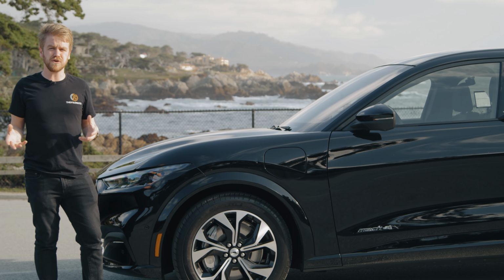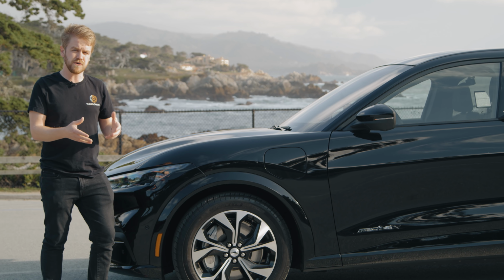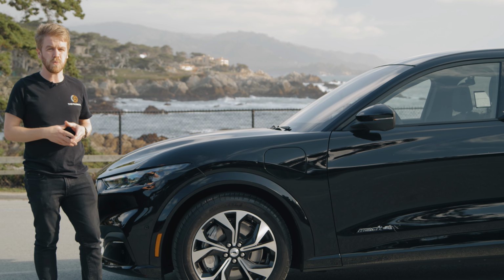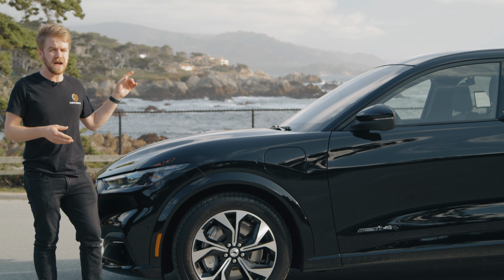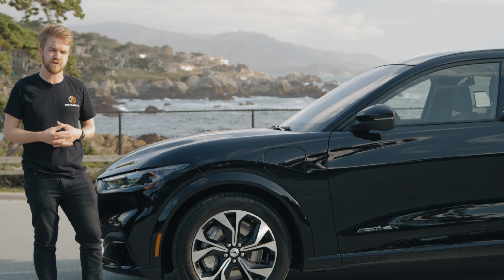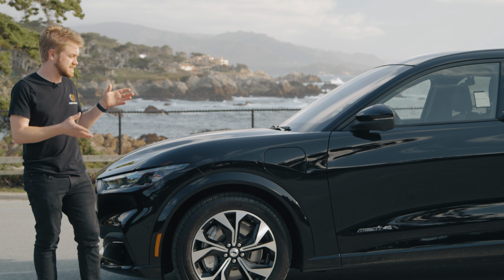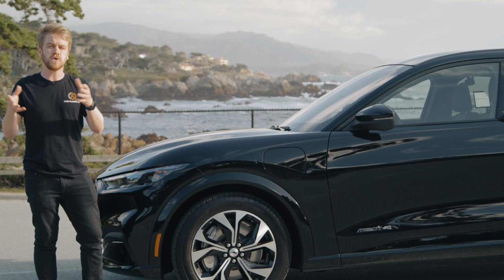So, missing out on those two things, I am, however, looking forward to the Mustang Mach-E GT Performance because I think that car will really deliver in the ways that it needs to, as well as in Q3 when they add Copilot 360. I think this is going to be a phenomenal car, and anyone who buys it is going to love this car.